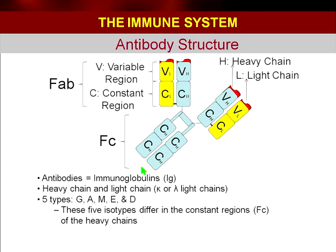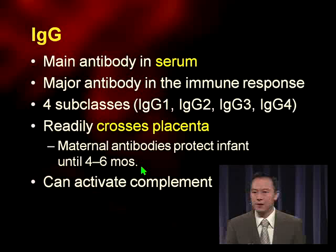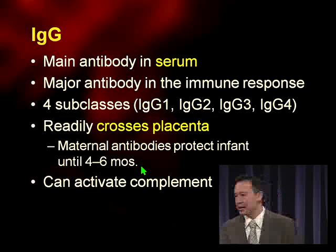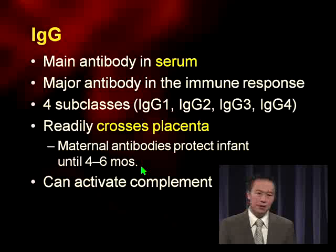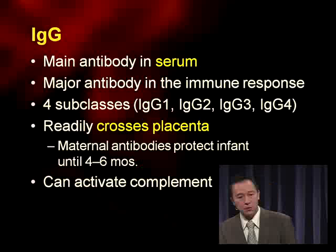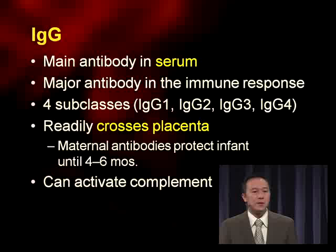Okay. So let's start off with the different classes of antibody. IgG is the main antibody in serum. It's the major antibody in immune responses, and there are 4 subclasses, IgG1, 2, 3, and 4. It readily crosses the placenta, so that's why the maternal antibodies protect the infant until 4 to 6 months of age. Actually, in the 3rd trimester, you have an active pumping of maternal antibodies, IgG, into the baby.